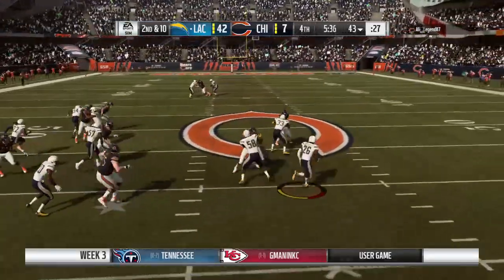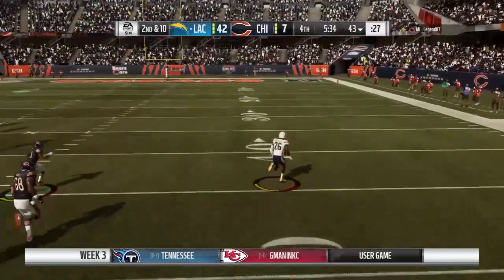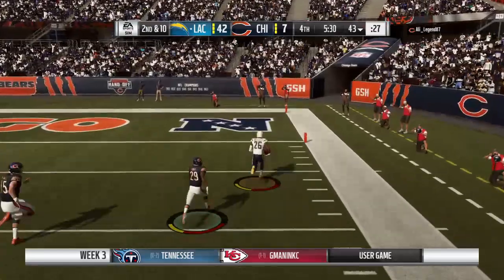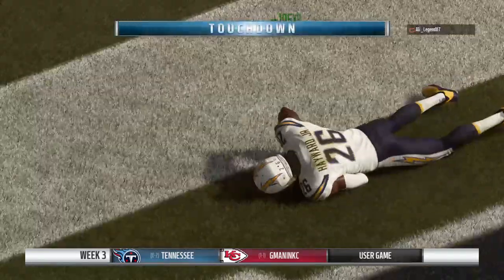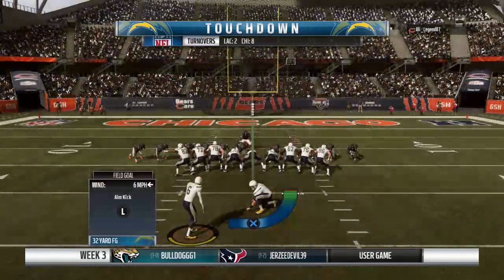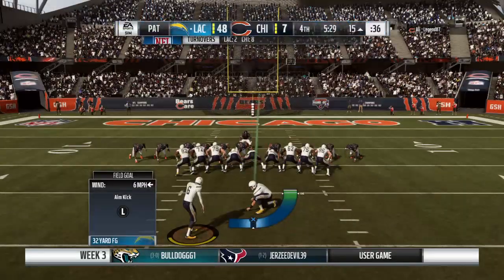Picked off by Casey Hayward. And an alley to run. And now off to the races down the right side. And he will score. Touchdown, L.A. That's the story of the game.